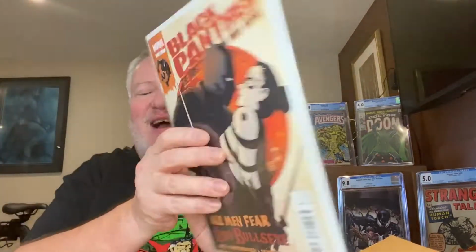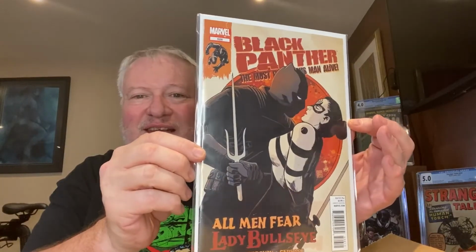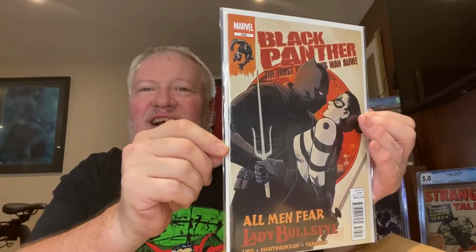Right, next up, and another one, Black Panther 526 with Lady Bullseye, $3. Don't know why, because it was $3. This is the problem of Whatnot. So next one up I actually do quite like.